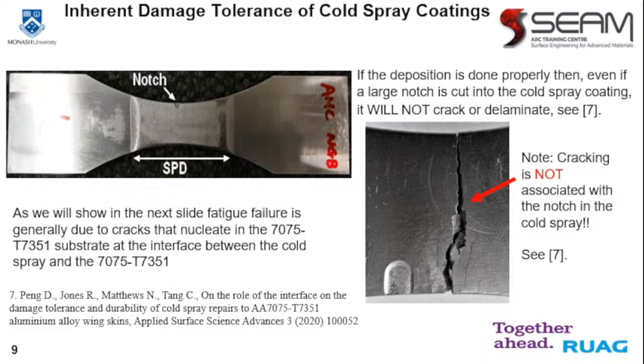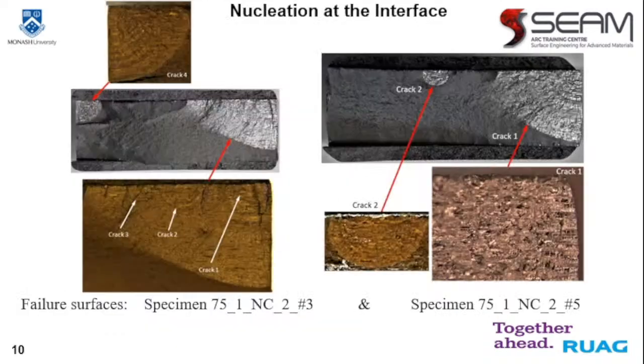Furthermore, you don't see cracking or delamination in the coating until late in the test. The next slide has more examples that show the sensitivity of the substrate is greater than the fatigue sensitivity of the cold spray. The 2 examples on this slide show what I discussed above in spades.